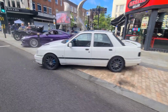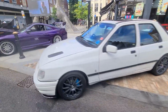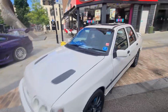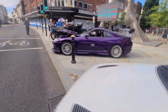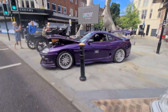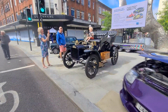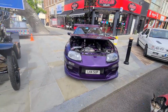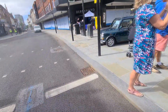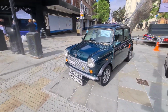So we haven't found Louis yet, but we found some cars. So I've got a Sierra Cosworth here. Looks fairly clean. Yeah, the interior's quite clean on this. About as clean as mine, I suppose. Got a Supra. Clean. Now that's cool. That is very cool. Clean little Mini.